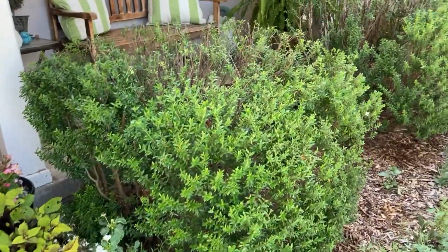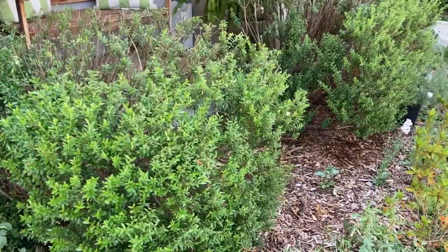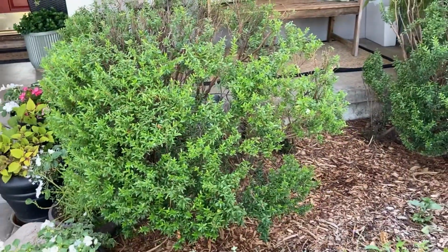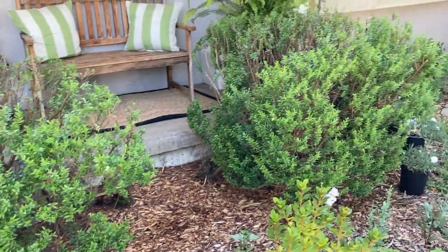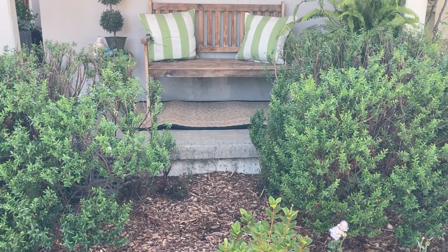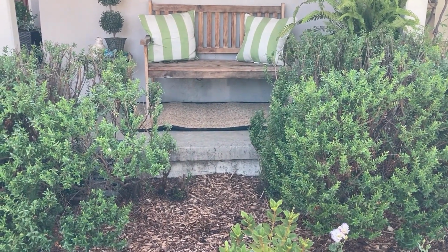So, take a quick look at the myrtles. I've done more trimming on this one here than I have on this one here on the right. There's a little differential in height here. The one on the right's a little bit taller.